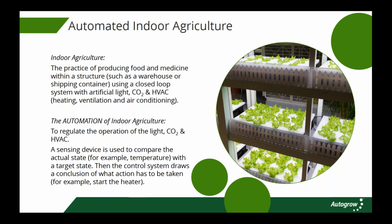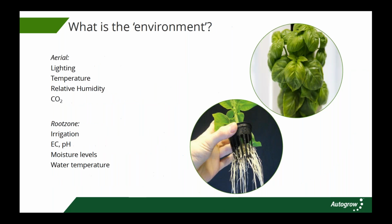The automation of indoor agriculture is when you regulate the operation of those elements, the light, the CO2, and control the HVAC. We would use sensing devices, and we'd compare the readings that we get from the temperature sensors and humidity sensors with our target state. So we would tell the system that we want the temperature to be a certain temperature, and when it goes below that, the control system will say, we need to heat that place up, so it'll start. If it's too hot, start the cooler or dose the plants, that type of thing.